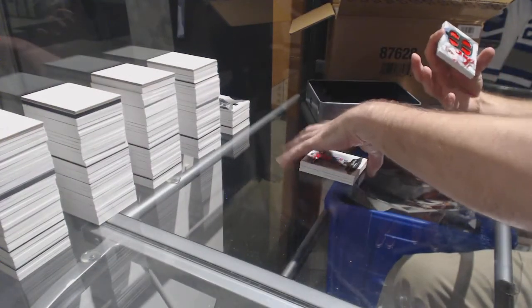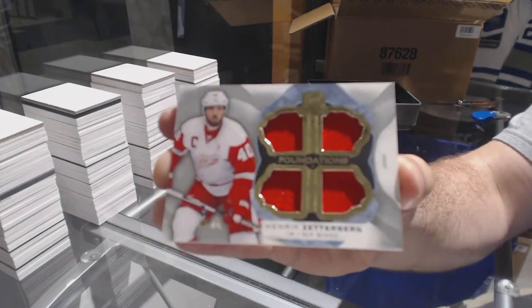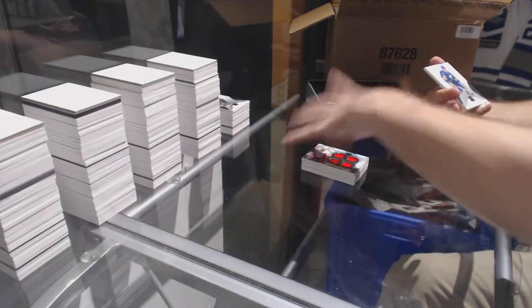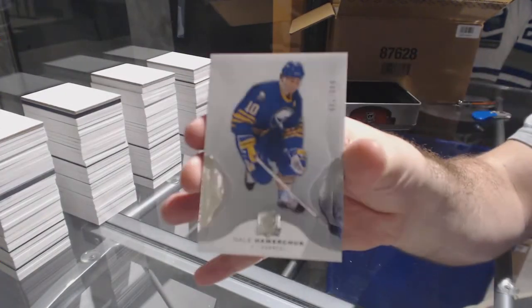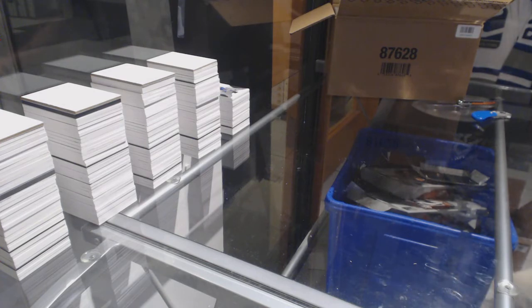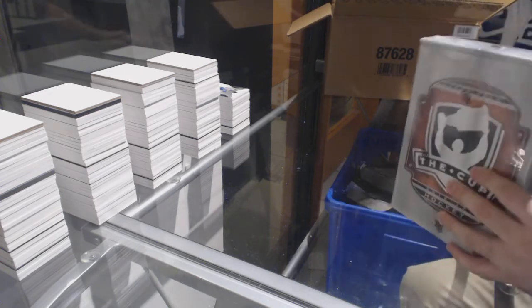For the Red Wings, number to 25, Cup Foundation Squad jersey, Henrik Zetterberg. Zetterberg. And for the Sabres, a 249, Dale Hawerchuk. Who'd you bet on? What were they? 102?